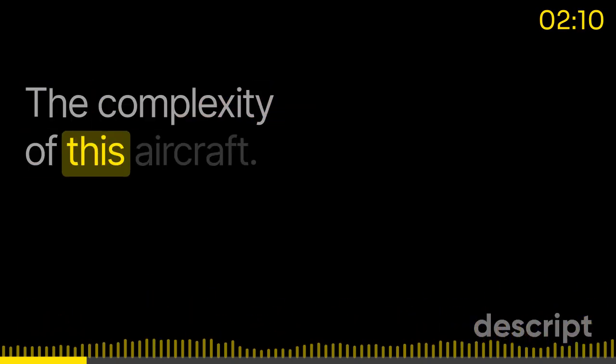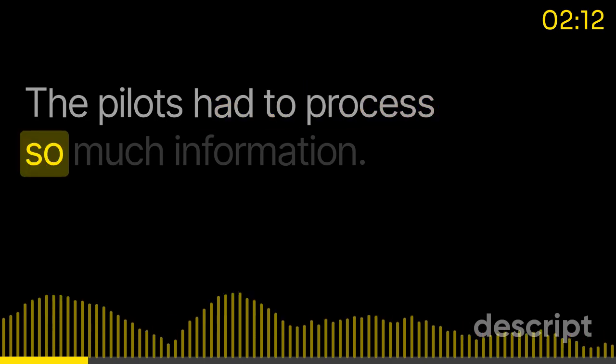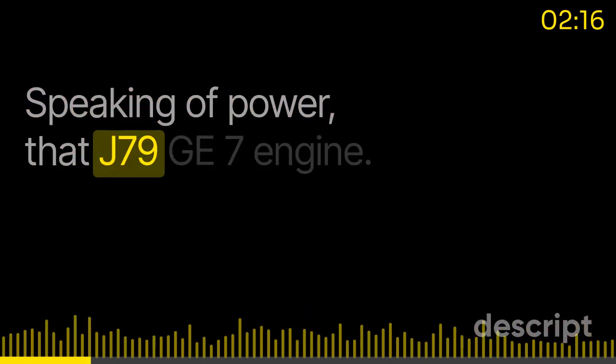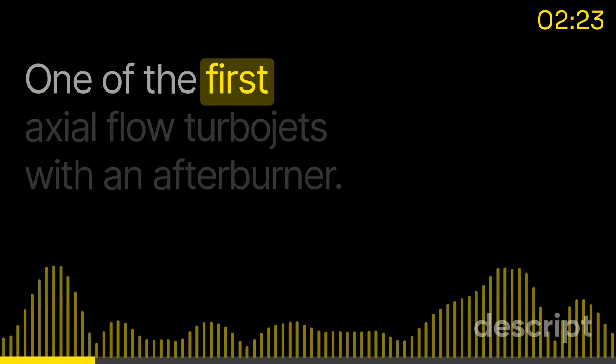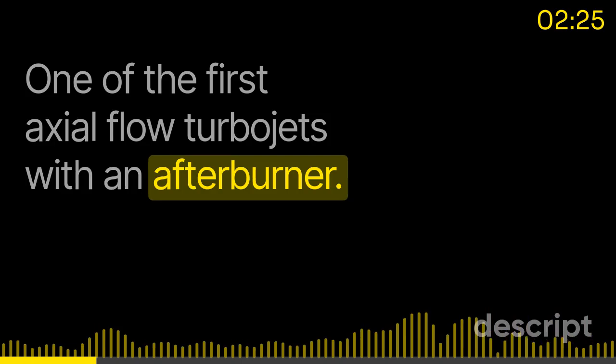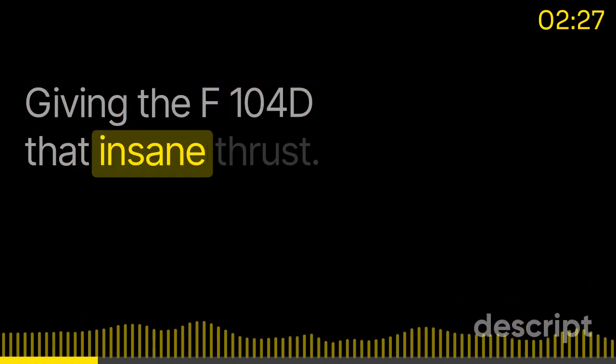And the sheer number of warning lights and gauges. It's overwhelming, the complexity of this aircraft. The pilots had to process so much information. They were like human computers. Speaking of power, that J79-GE-7 engine. A true beast, state-of-the-art back then. Oh, absolutely. One of the first axial flow turbojets with an afterburner, giving the F-104D that insane thrust.